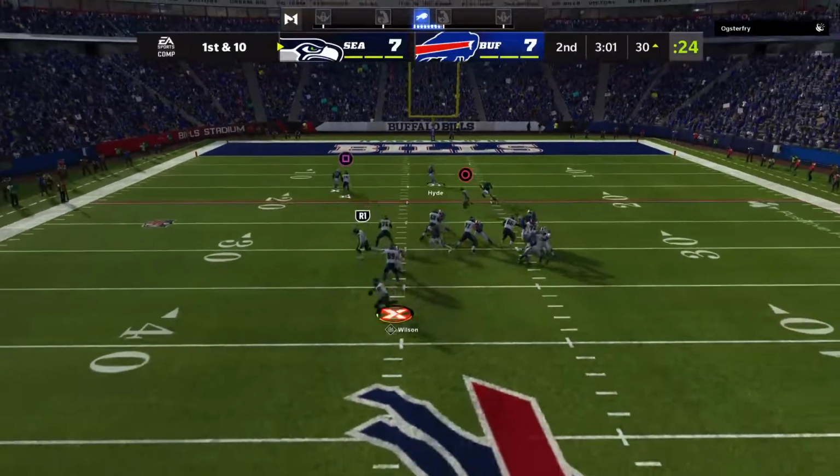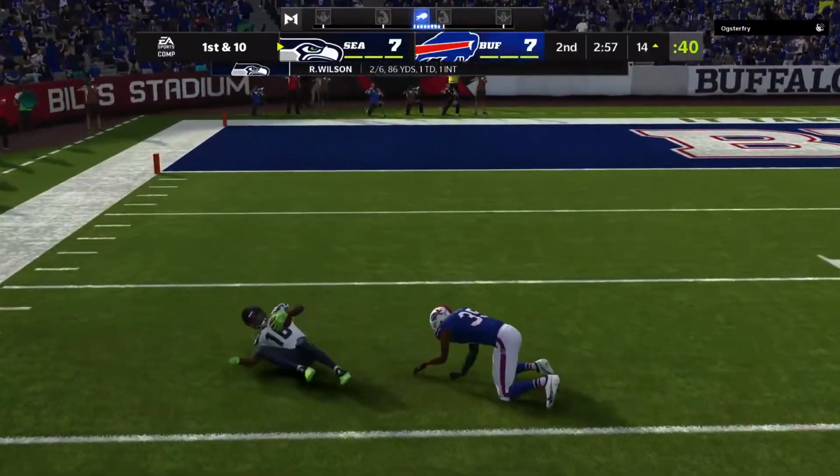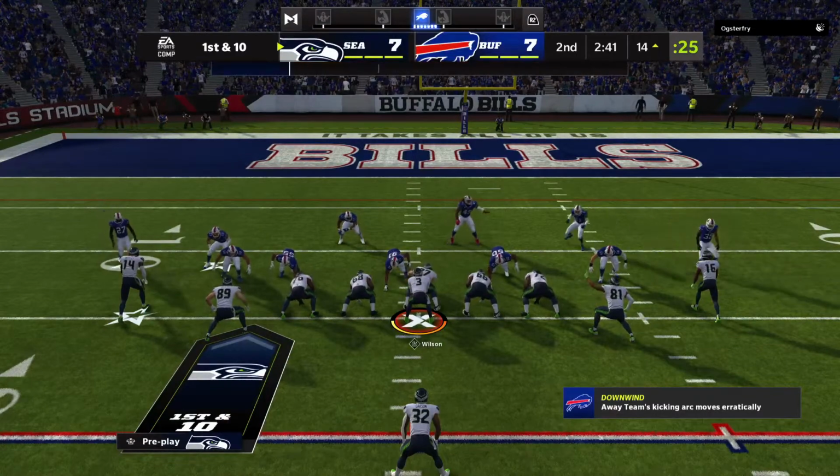The play fake. Here's Wilson on the move to his left. He hits his target, Lockett. And down inside the 15 he goes. 16 more on that one and another first down.